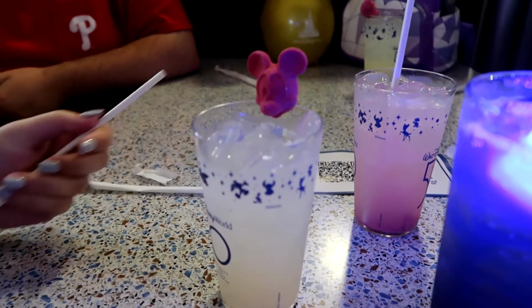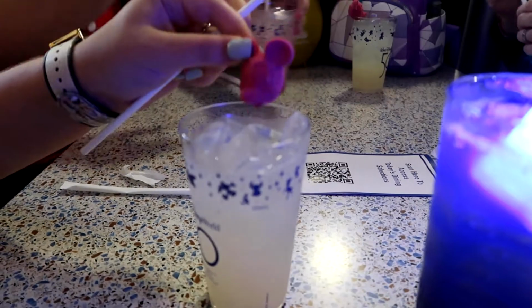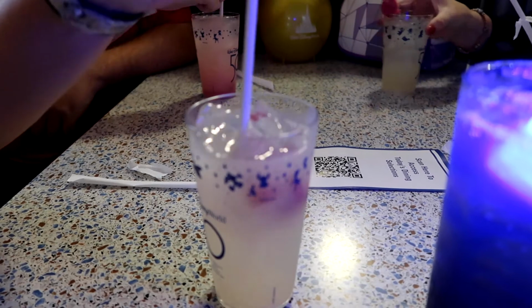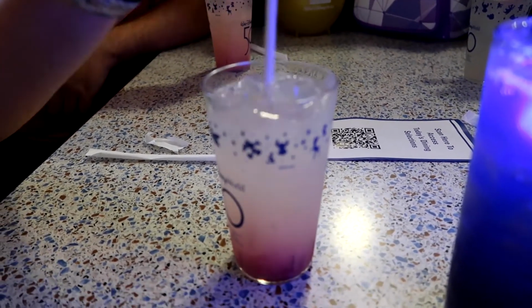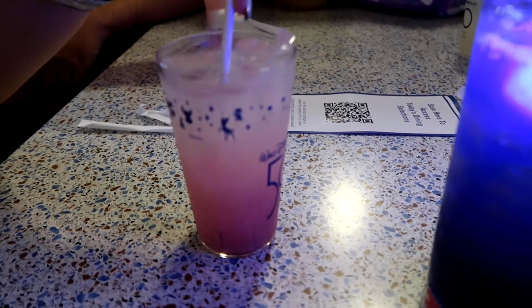That's so fun. Do you want me to do it? Yeah, go for it. Okay. Bye, Mickey. Oh my god, it looks violent. It had to happen. It's such a fun idea, though.